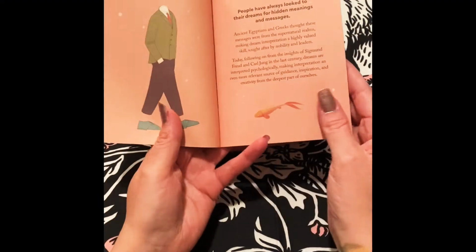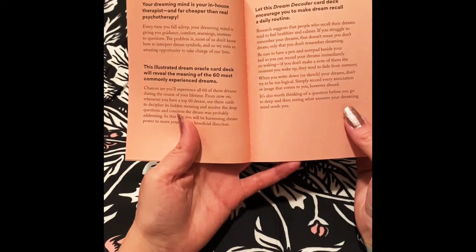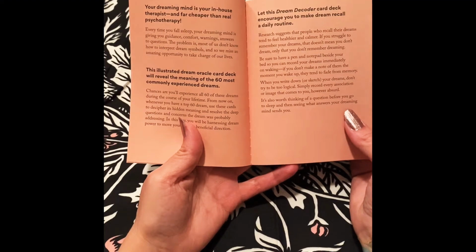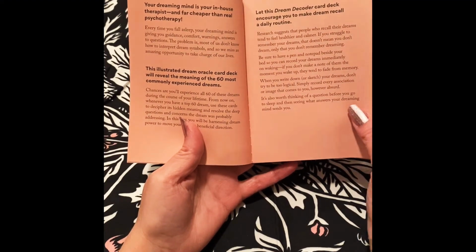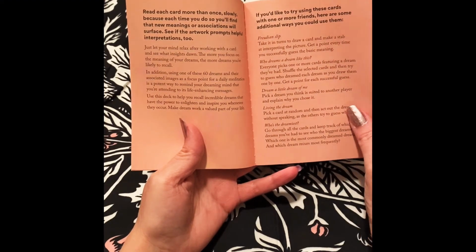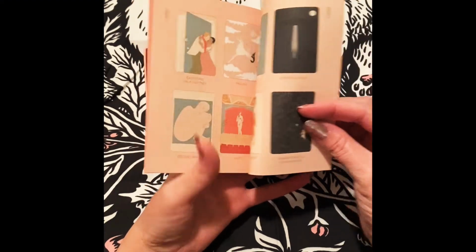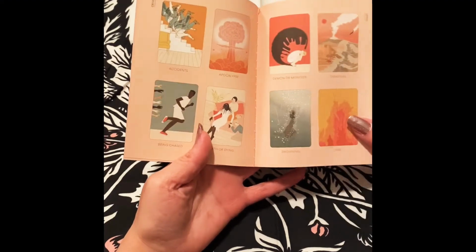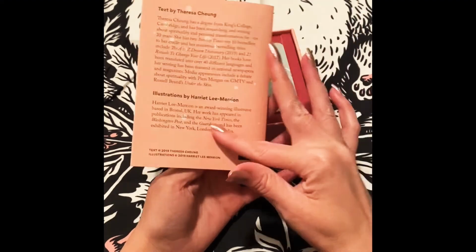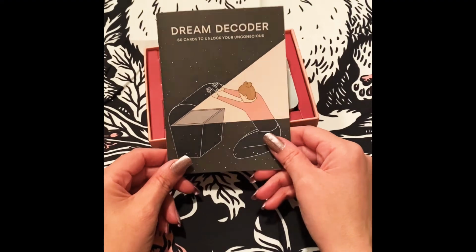A little book here. Talking about the history of dreaming, saying everybody dreams, everybody always has. Oh, why we dream. How to use the cards. Dream groups. Images of the cards. Okay, it's definitely a pretty basic thing, but we'll see if maybe the cards do all the work.